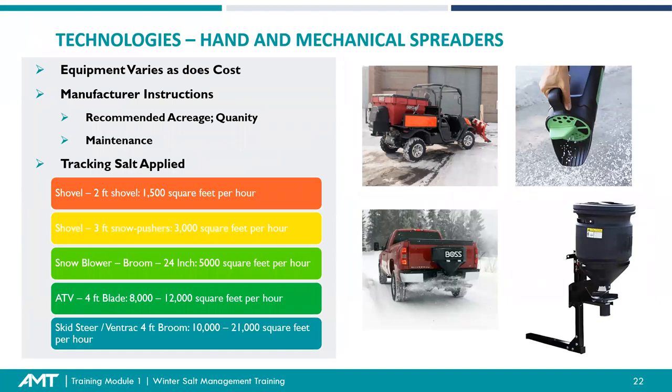So technologies like hand and mechanical spreaders are one of the primary ways that salt is applied on our roadways in this area. And the type of equipment you use typically varies, as does the cost. And so you'll see a lot of applicators choosing to use the lower cost alternatives where it makes the most sense. And when you're using these technologies, it's important to look at the manufacturer instructions.